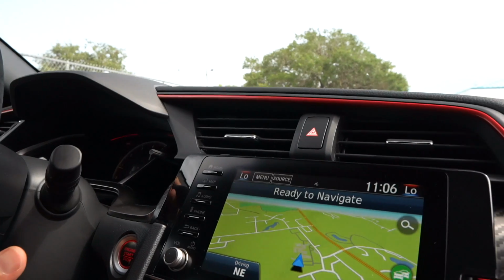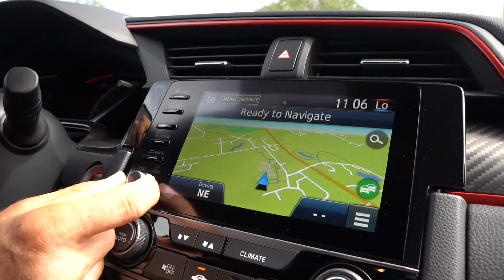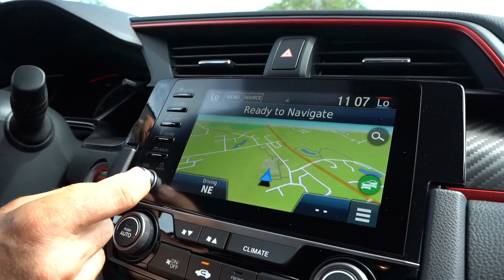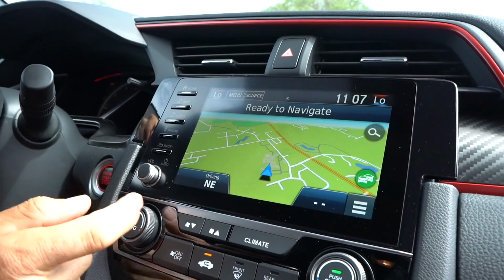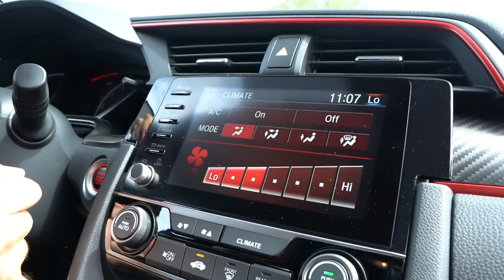Yes, of course, you have navigation, real easy to use. And then remember, they brought back the volume knob, which I know a lot of people were missing. There was actually a lot of upset people writing letters to Honda saying, bring back the knob. You could go into your climate controls right here on the infotainment system.